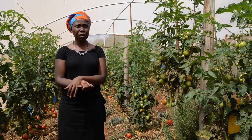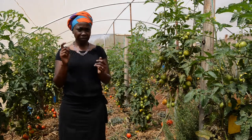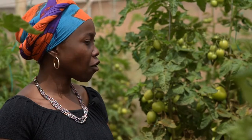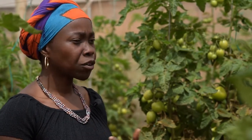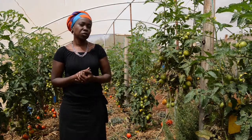Most of us are about 40 kilometers from Nairobi, the capital city of Kenya, which means we have a large population nearby. So we've been able to sell our produce quite well. We've not had a problem with marketing. For those of us who have been doing tomatoes, our produce is bought by restaurants because we have very good, big, juicy tomatoes. The market is very close by, and we've not had any problem selling.